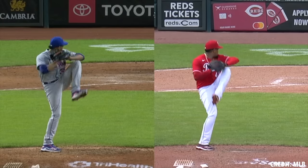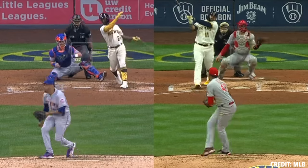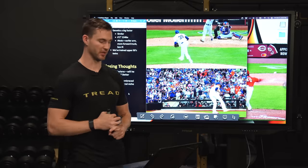But all in all, really cool to see how similar they are, both getting into the upper 90s or above, both playing at the big level. Pretty cool to see more similarities than differences between the two of them. So a couple of closing thoughts.